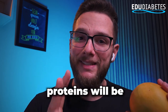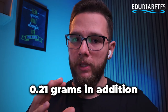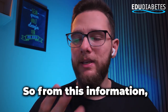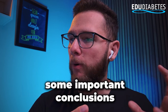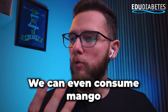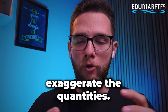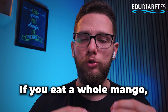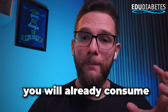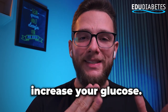We can see that proteins will be close to 0.46 and fats 0.21 grams, in addition to 1.6 grams of fiber. So, from this information, we can draw some important conclusions regarding mango consumption. We can even consume mango in our routine if we are diabetic, but we should not exaggerate the quantities. If you eat a whole mango, which is not so big, a relatively small mango, you will already consume more than 40 grams of carbohydrates, and this will increase your glucose.